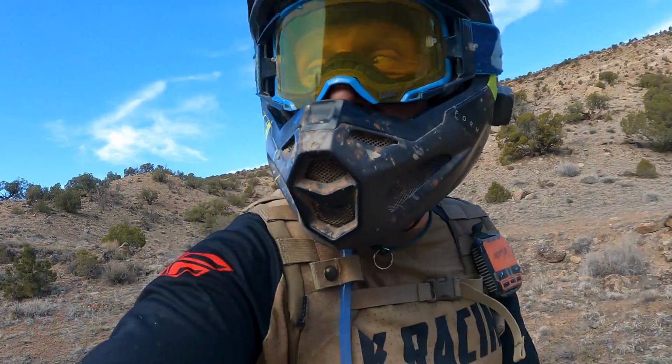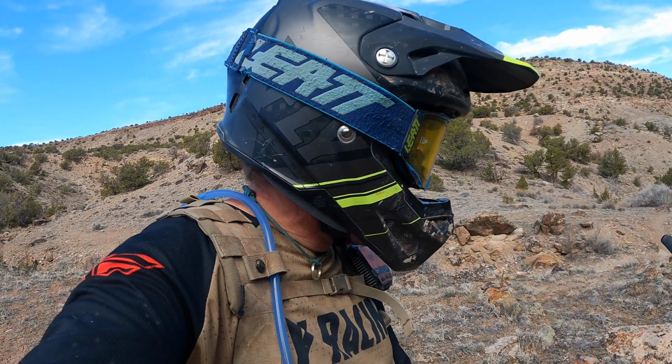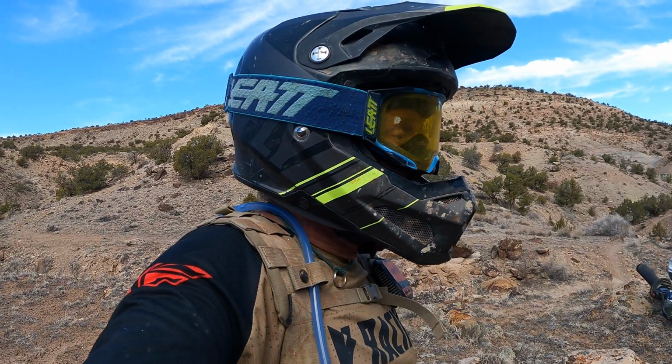Guys, this suspension is so good. Between the head and everything and the mooses, this is one phenomenal motorcycle to ride. I can't even tell you.